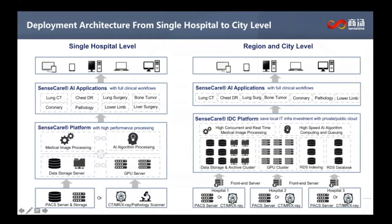And on top of the Sensecare platform, we have different applications, whether it's to identify lung diseases, chest diseases, bone tumor, liver. All these can easily be identified, and algorithms can be built on top of our Sensecare platform. And these are projected using end devices or edge devices like laptop, iPads, and so on. And the same architecture can be extended to multiple hospitals, and we can have a cluster of all of these infrastructure, and we can do a much more complex organization at a city level as well.